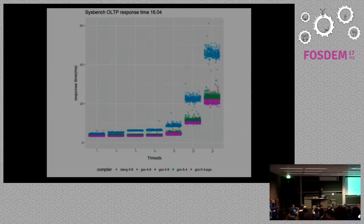And here are latencies. Looking at it, the lowest is the GCC 5.4 PGO build. For that test, we did not try Clang PGO builds, so we don't have Clang data here yet. But it would be interesting to compare a Clang PGO build versus a GCC PGO build. Latencies are also something like 20% lower for PGO builds.